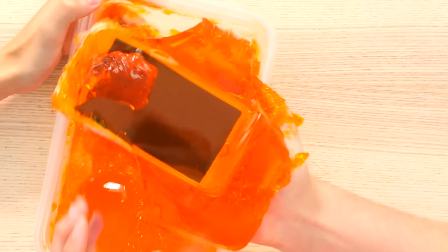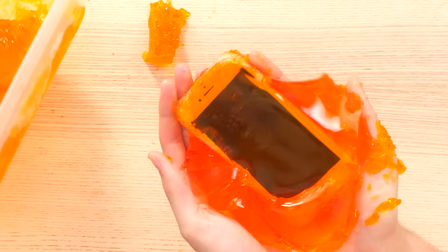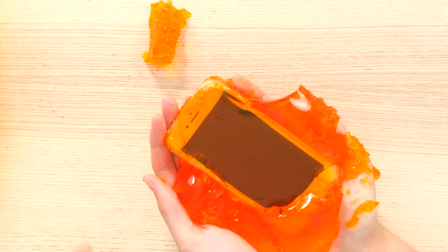Can I take this out? I'm gonna take it out. Oh! Wait! It's a real Jello phone case. Are you kidding me? Look at that! It actually works. What?